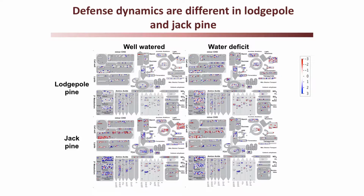I know this looks like maybe a map of the London Underground, but what this is, is patterns of gene expression. We can compare them between lodgepole pine and jack pine, lodgepole pine under drought and not drought, and we can begin to see the networks of gene expression that are being perturbed by drought. We can see the differences between lodgepole pine and jack pine, and there are substantial differences.